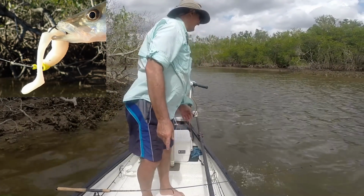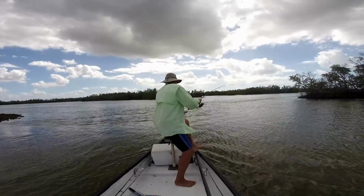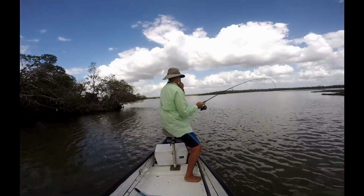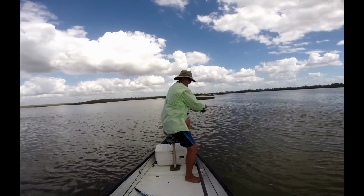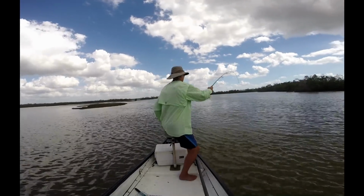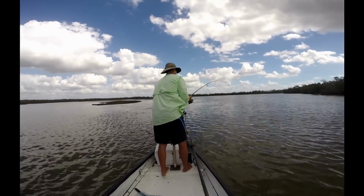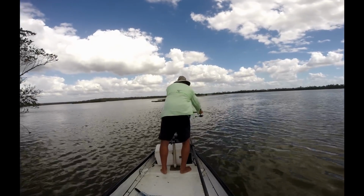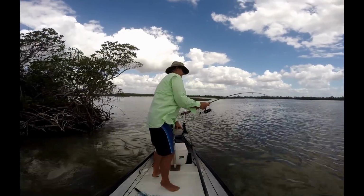One of my favorite fish to catch in the backcountry is a jack crevalle, and this one definitely took me on quite a sleigh ride. To catch this fish, I had to constantly stay on the trolling motor to avoid broken off mangrove limbs in the water, oyster bars, and then also when he took me close to shore and tried to drag me underneath the mangrove roots, I had to pull him back away from that also. All things considered, I was having a ball.